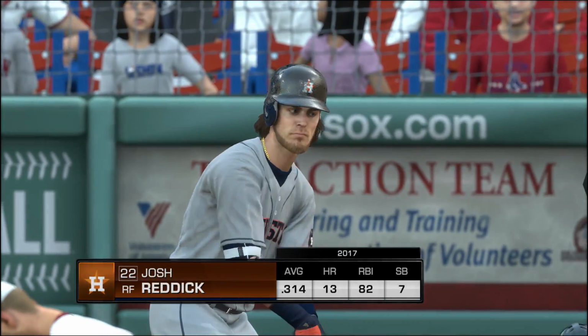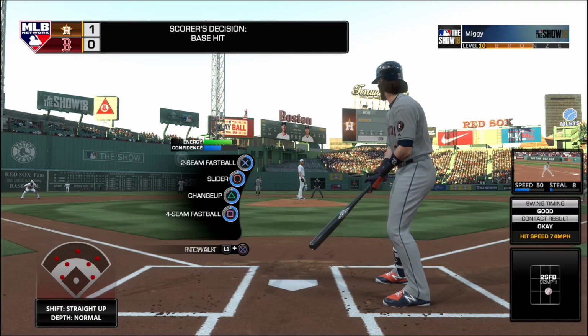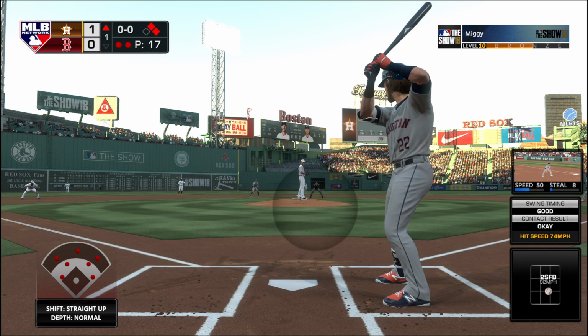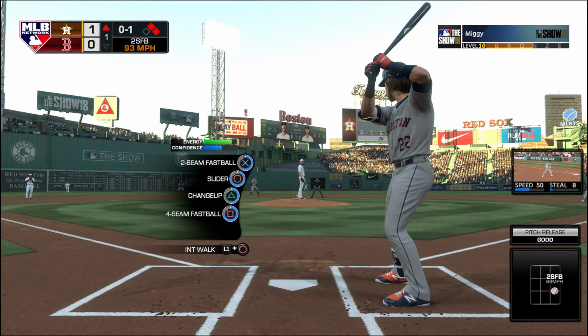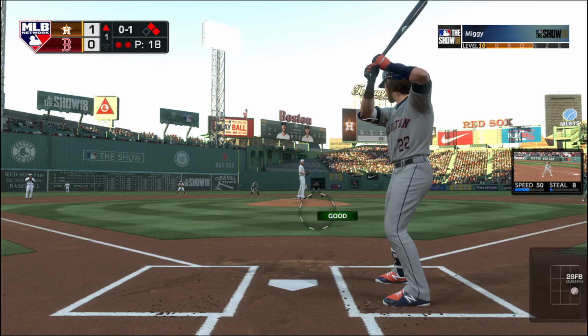Striding in for Houston, Josh Reddick. And Houston looking for more here in just the opening frame of the game. First pitch coming. Here it is. Takes a fastball on the inside corner. Hey, he finds himself in a tough situation early, and he's going to have to execute a pitch to get out of it. But if he does, it'll build confidence, and he starts rolling as the later innings start happening.